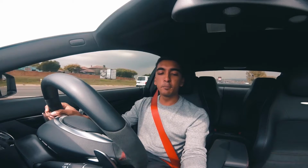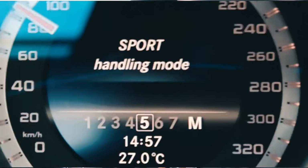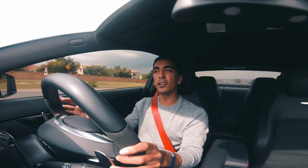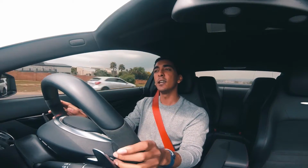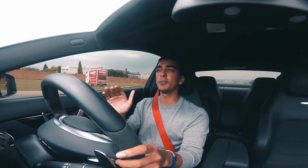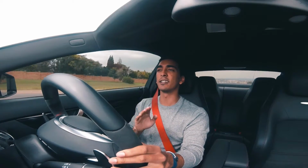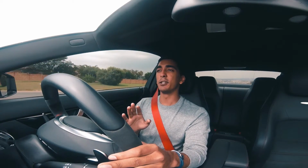And then you've got sport handling mode, which is a button you can press down here that switches the traction control half off, so it allows you to slide just a little bit, but the car is really adjustable. I did not go traction control completely off, because I feel like that should be reserved for track or skid pan usage, because this car is mental.